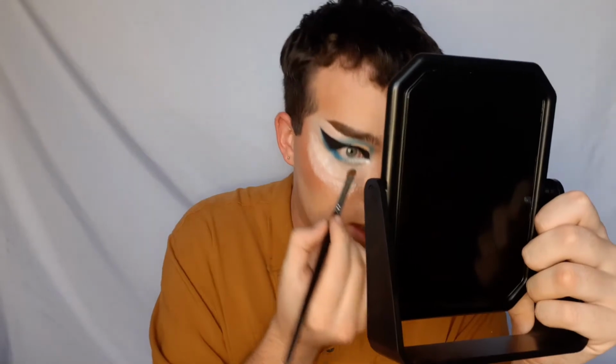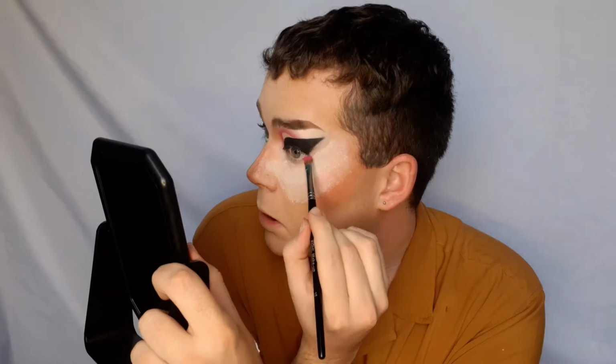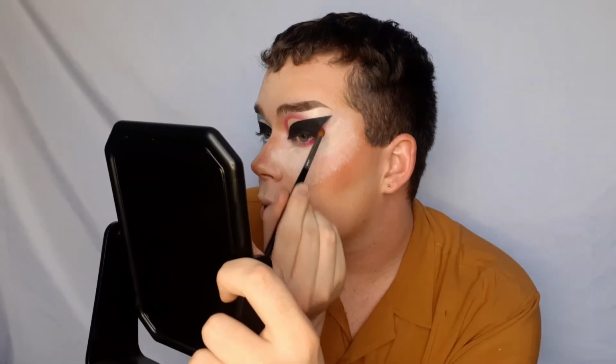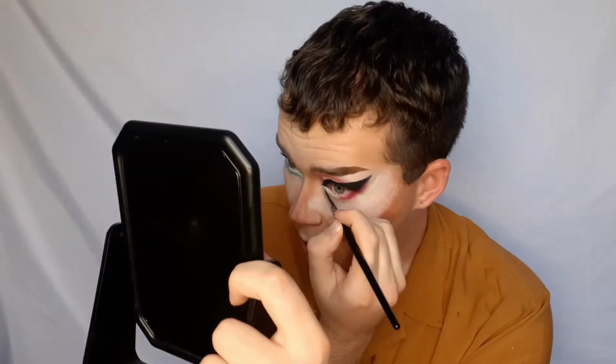So I'm just gonna grab a white shadow, a white shimmer. And now what we're gonna do is rinse that new waterline by going underneath it with the blue. The white shimmer again. Okay, that's on, period.